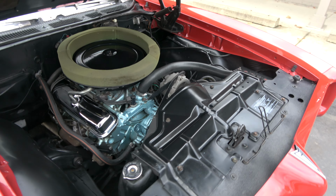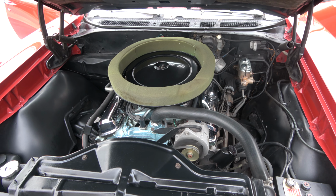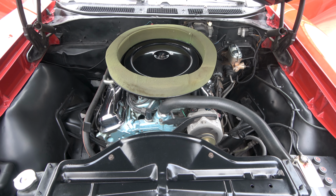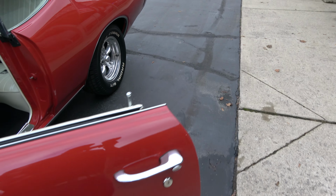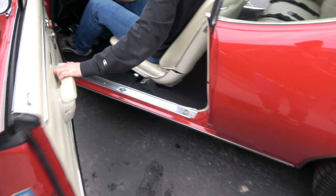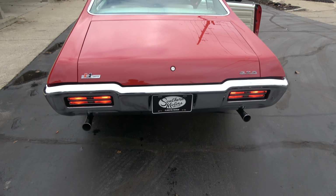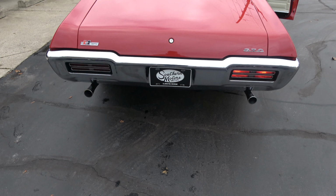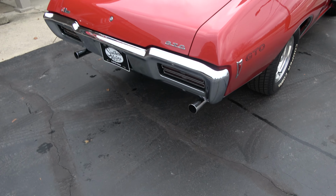Just rides and drives. This is the sweetest. I'm telling you, whoever gets this car, when you drive it, you'll just be in love. When I ran this thing down the road, it's just a good car. Gauges are all functional, tach works. Again, 47,428 on your odometer. Gaps on the car, great. Everything opens and closes real nice. It's got the ride and handling package on it from the factory.